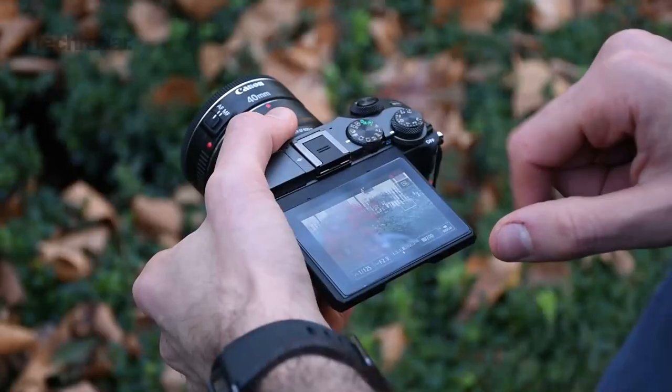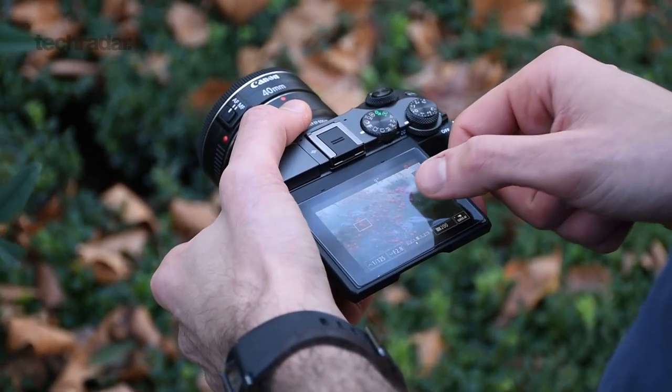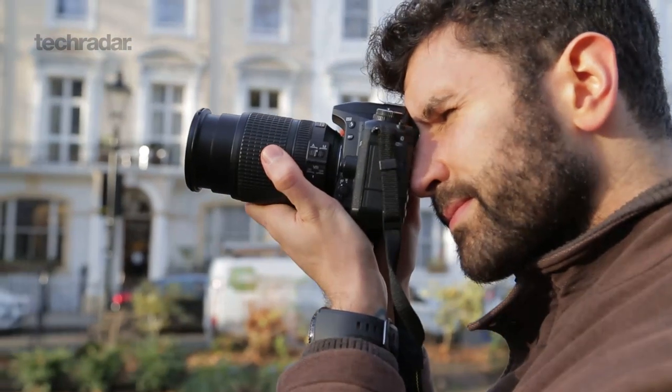Next, it's autofocus, and this is a tricky one, because if you're thinking about video, actually the mirrorless cameras tend to be a little bit better when they're in live view. That's when you can see the image on the back, but when you're looking through the viewfinder, when it comes to photographs, the autofocus is just that bit faster on DSLRs.